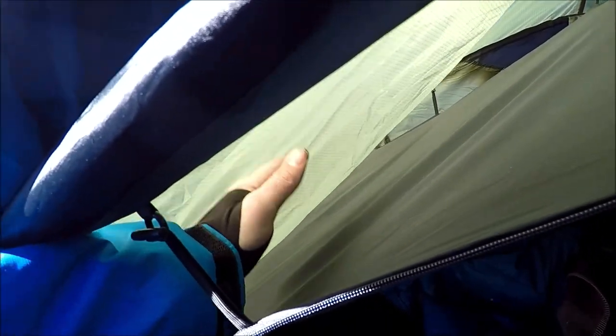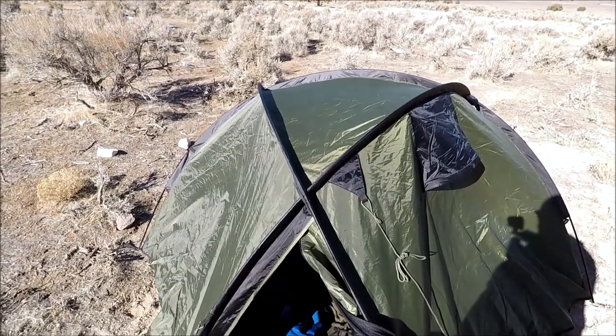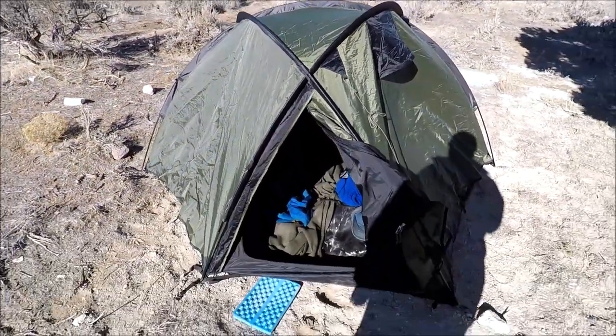And if you look in between the two walls, we have airflow, so we don't have to worry about condensation at all. Anyway, so there's my tent, and that's where I slept.